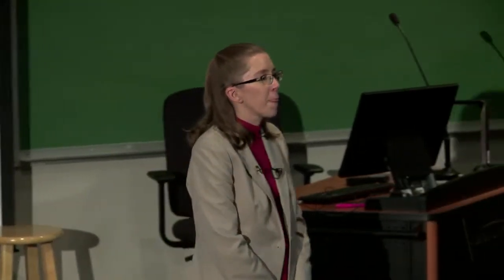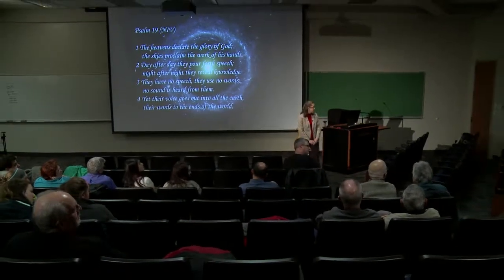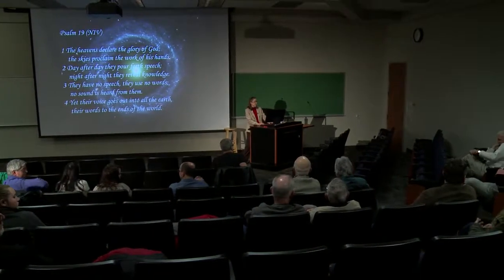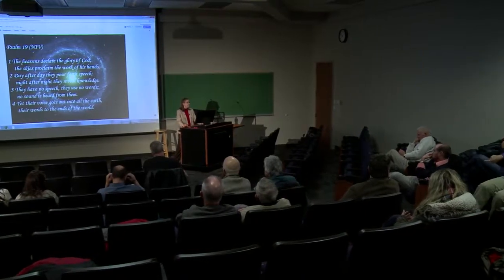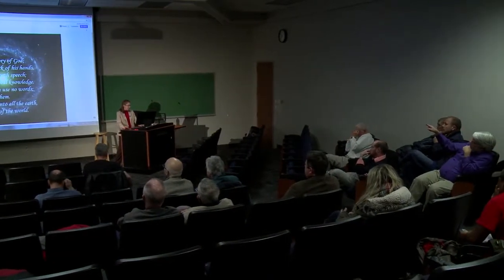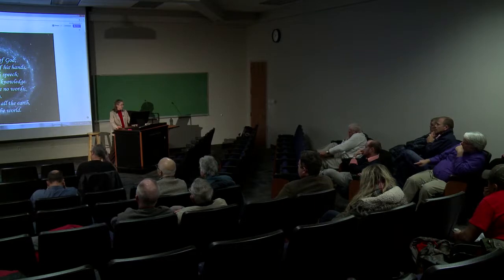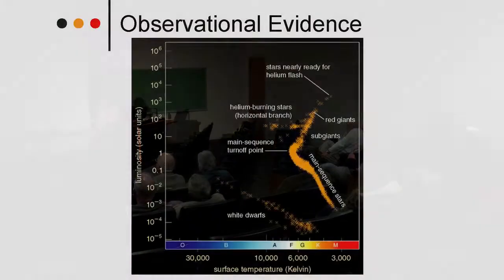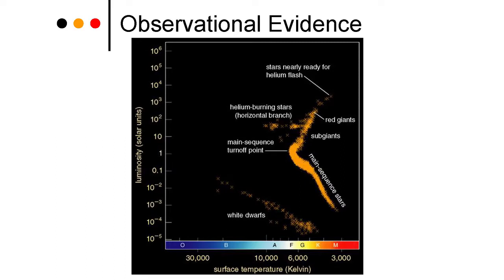Yes? In the globular cluster HR diagram you showed, why aren't there any intermediates between the giants and the white dwarfs? If they're going through that whole cycle, is it just they're really rare and so you don't likely find them? So why don't I see the path along here? Yeah, exactly. It happens so quickly that we don't see very many there. So exactly what you're thinking.